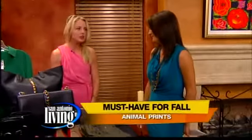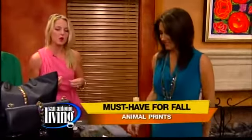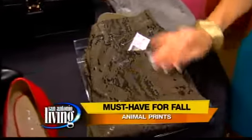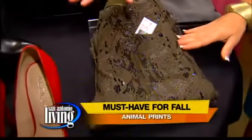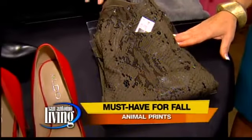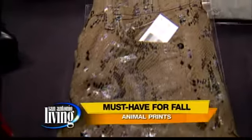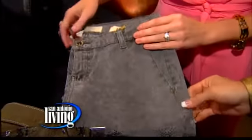Okay, also another thing that you always see in the fall, animal prints. Is it still hot again this year? It is still going strong, so definitely get some animal print for your fall wardrobe. And I brought in something a little bit fun. This definitely will have some big impact on your wardrobe this fall. Python print jeans. These are by Seven for All Mankind for $250 from Neiman Marcus. And then I have the more affordable pair from Zara, these are $70.